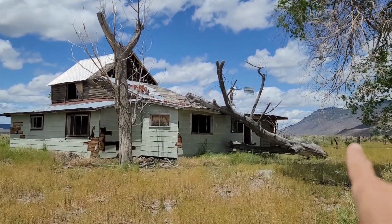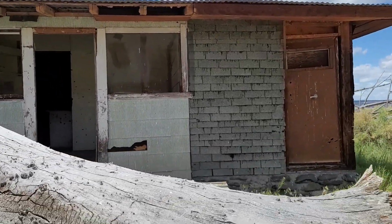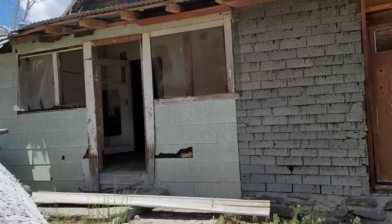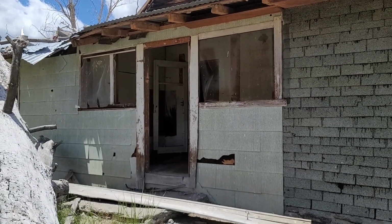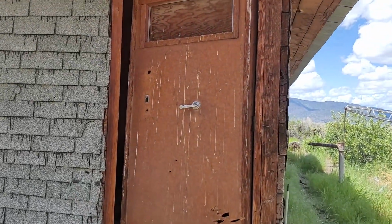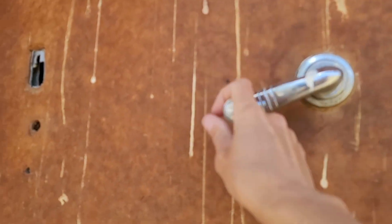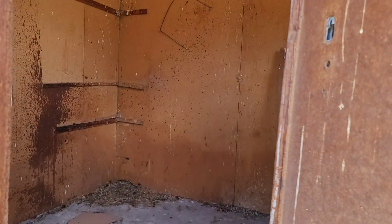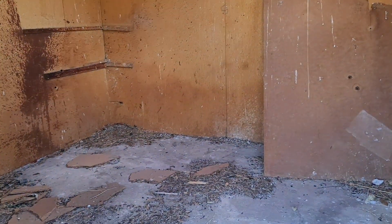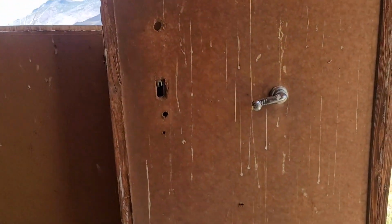It's a shame that big tree fell over on it. We're gonna have to walk around behind this tree. Oh gosh, which door to go in? There's like a screened in porch with the door wide open, but then there's this other creepy door on the side with this weird, isn't this like from a car or something? Really a strange way to open a door. Oh man, it's just some kind of a storage room. And there's a window in here, so that's kind of fancy for a storage room. But I'm just really curious why they did the door like this. Let's see what it looks like on the other side.